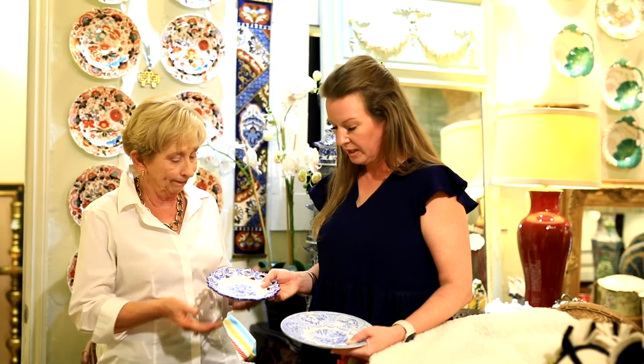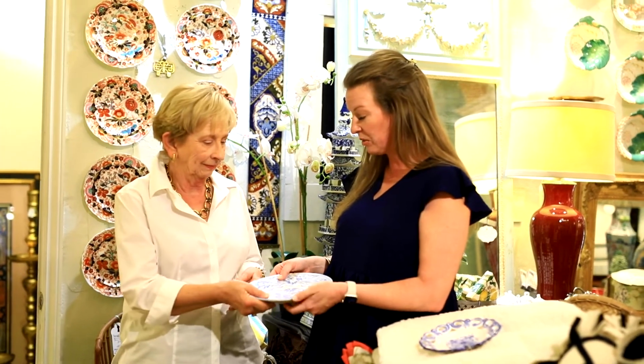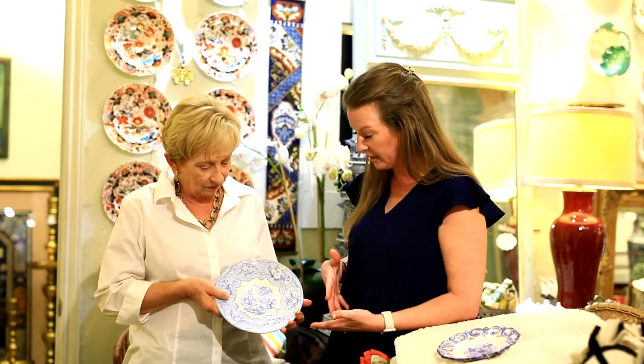Food safe. Okay, and last but not least, I know what this is. This is some of my favorite, and I think some of your favorite. Tell us about this style of blue and white. This is an early to mid 19th century transfer ware piece.